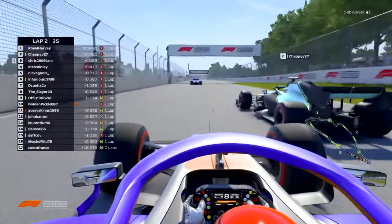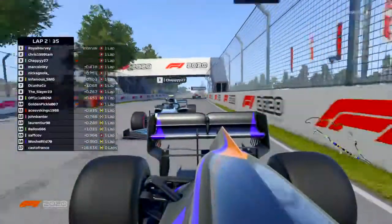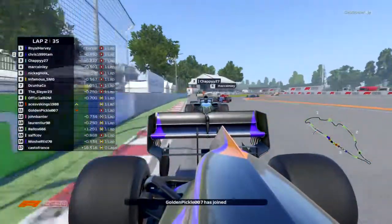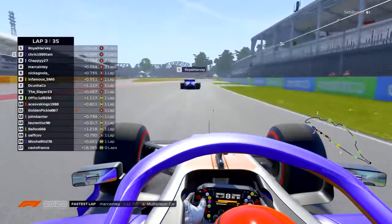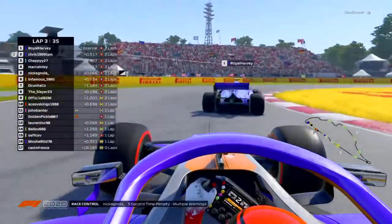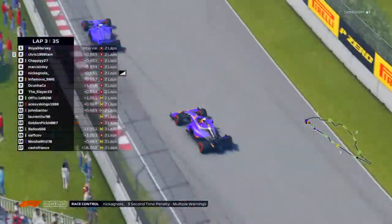What's happening here? Battle for second. ChrisTam wants to get back his prime position he is used to be in. Pushes ahead of Chappie. No DRS yet. There's Golden Pickle again. He left when he was first and he returns when he is 11th. Oh. I can imagine how he will be feeling right here in the moment.